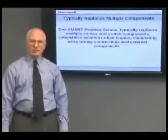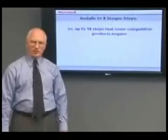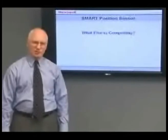One of our sensors typically replaces multiple sensor and switch components that competitive solutions often require, eliminating extra wiring, connections, and external components. Finally, you can install our sensor in 4 simple steps versus up to 14 steps that some of our competitors' products require. What else is compelling about our smart position sensor?